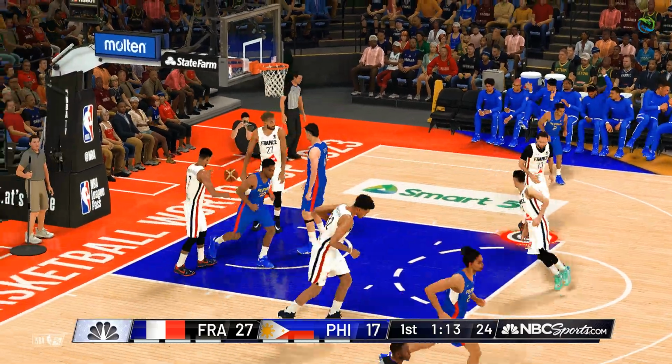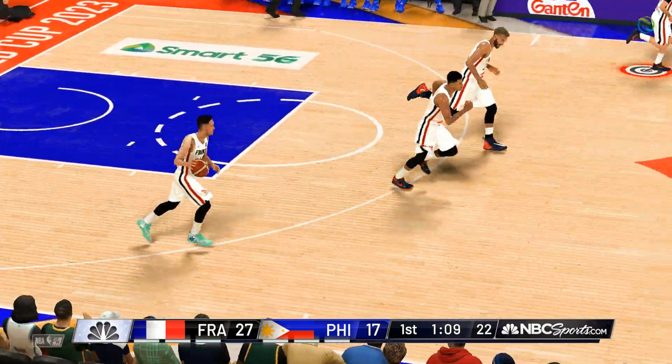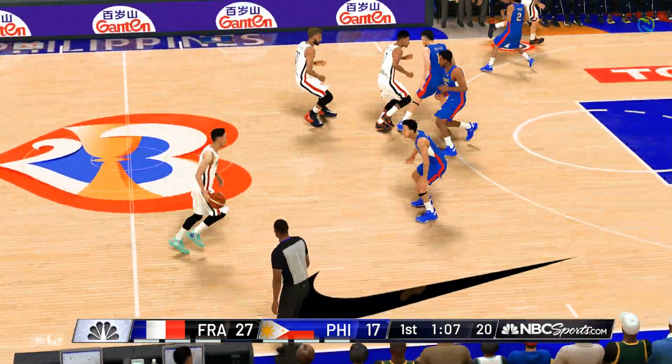Controls the rebound and puts it back up and in. And right from the start, Kevin, they've been pounding the glass. Most of those 50-50 balls also going their way.